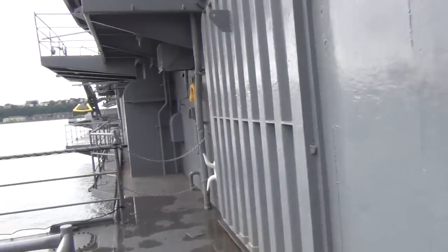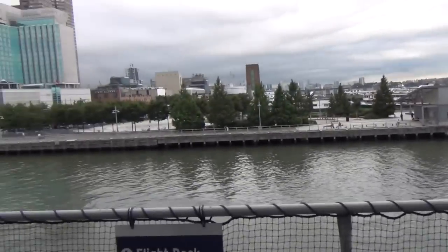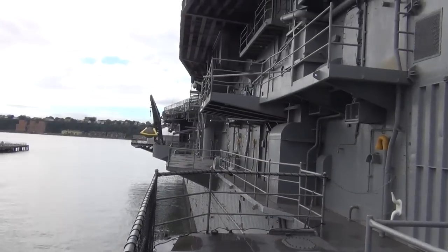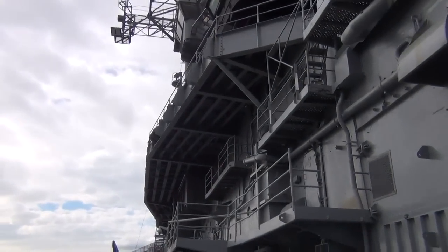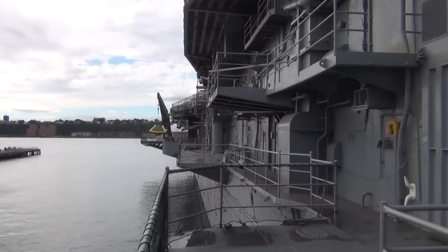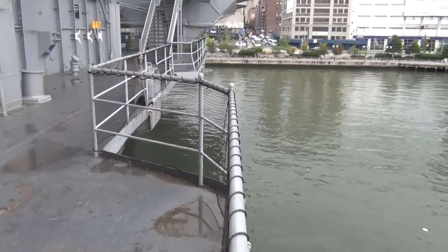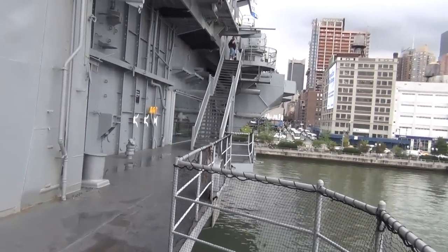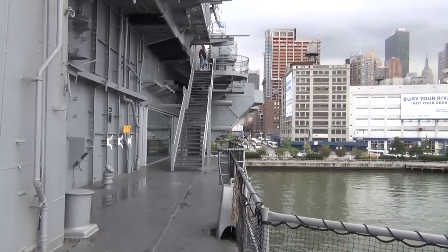All right, found a door to leave on the other side. It wasn't locked. There were no signs that say do not exit, so I just figured I'd get out here. There's no one else here. That way I can take a good look at the outside of this boat. Look down in the water. Ah, here we go. Now we can get up to the gun.